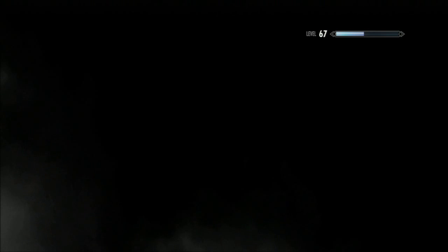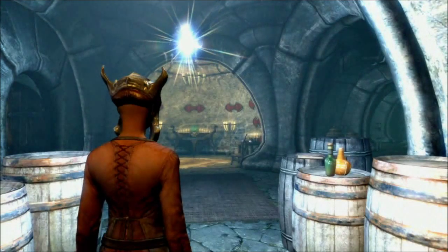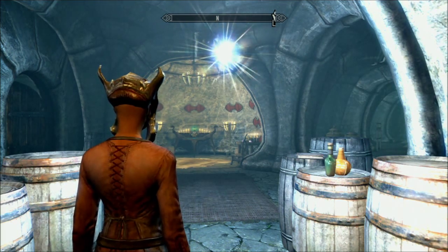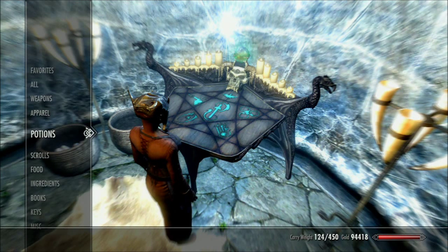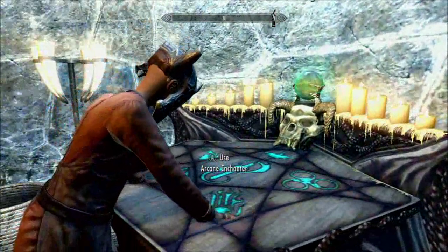I never remember the name of the house in Ravenrock, and I'm going to pause for a second while this loads and have a drink because my throat is driving me insane. Okay, we're loaded and done. So far, so good. Now, we are going to take our potion here. We're enchanting at 44%. Going to pop that. We are going to go here and make some more gear again.